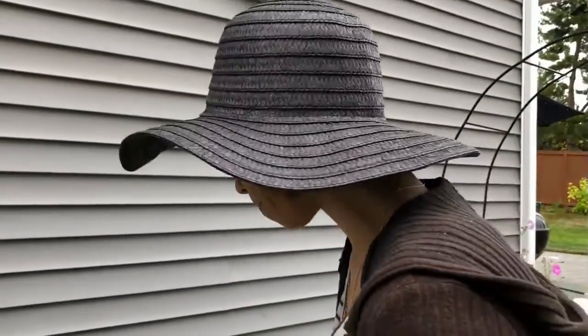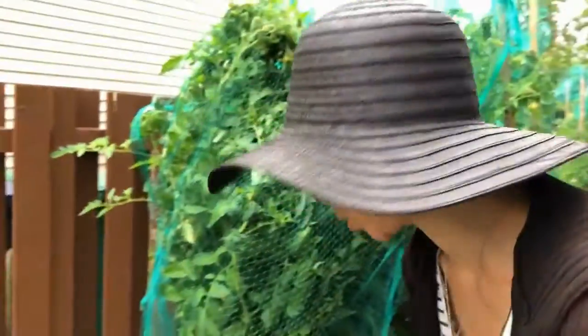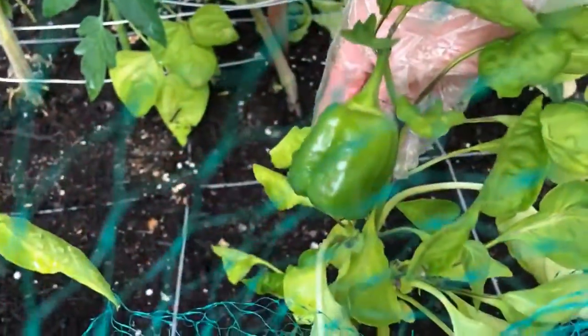We'll see. And then I've got some, look at my bell peppers. I just want to show you, I'm super excited about these as well. This is like going to a toy store for me, you know. Look at my bell peppers. Look at this. I'm so excited. Can you see that? Can you get in there? Look at that. How exciting is that?